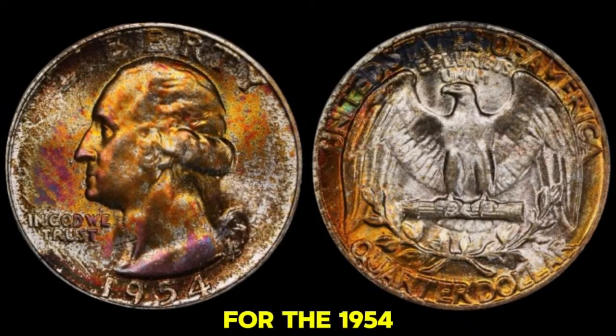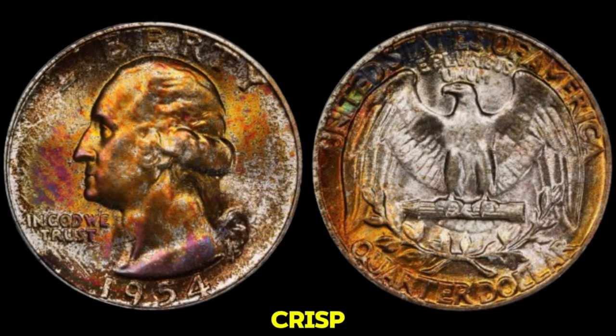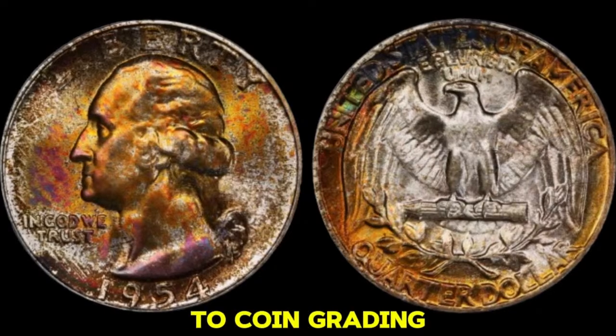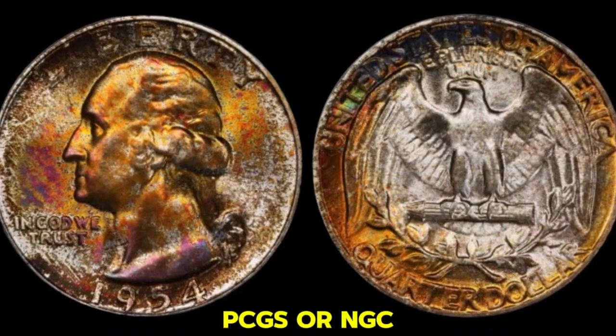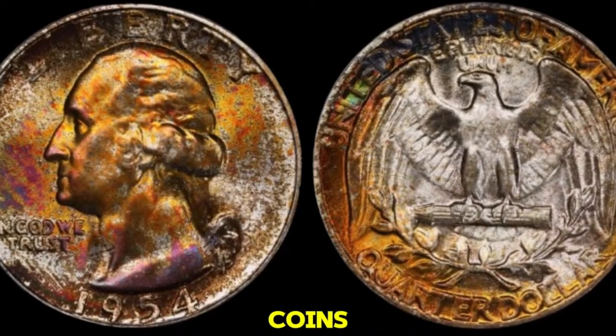For the 1954 no-mint mark quarter, collectors look for coins that have crisp, clear features and minimal damage. If you're new to coin grading, consider having your coin professionally graded by services like PCGS or NGC, who specialize in authenticating and grading coins.